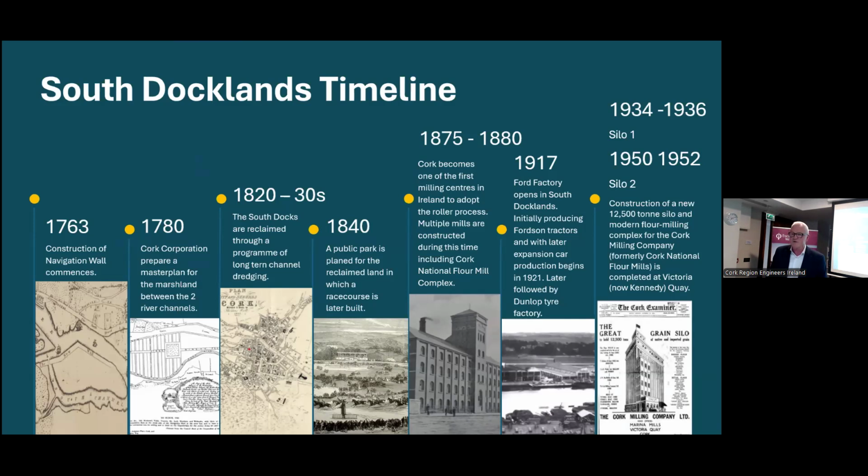So if we had all wandered down to Victoria Road in the 1700s, it was underwater, all right? So it was part of the river basin, and it was under flood. So there was no navigation down this end of the city. So what happened is in around 1763, they started construction of the navigation wall. And the purpose of the navigation wall was to bring cargo ships further in towards the city centre and to extend the quays from the city. So more cargo, more trade.